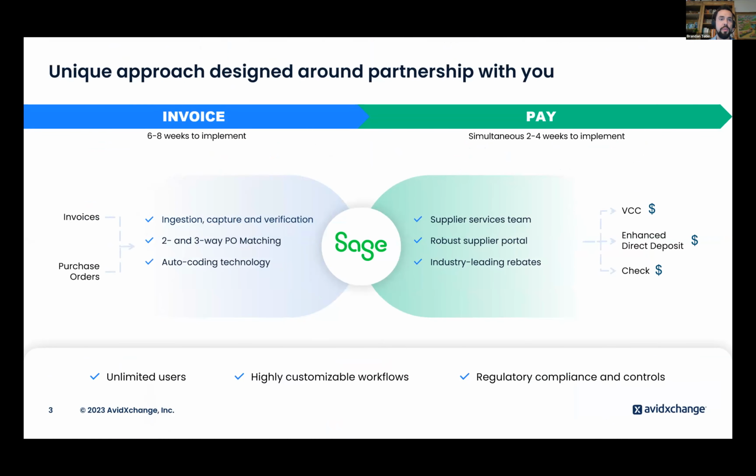So big picture, what we do when it comes to AP automation and processing payments for our customers is ingestion and capture of invoices, basically doing the data entry, as well as automating the 2 or 3-way match if they are associated with a purchase order. And if they're not, then automatically routing them through approval workflows. And you can determine what rules that's based on. If it's based on what department or entity or even the amount of the invoice or whatever, we can set up rules so that they're automatically routed to approvers who can then approve things remotely.